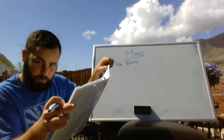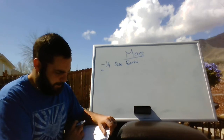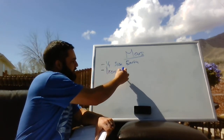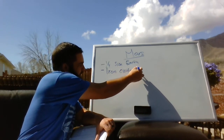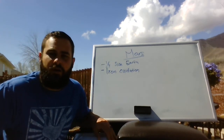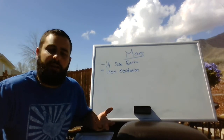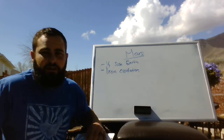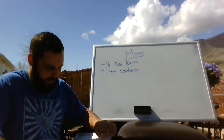Okay, so I have my notes here. Sorry if I keep looking down. I'm looking at my notes because I don't have a table to put it on. It gets that red color from iron oxidation. Now, iron oxidation happens here on Earth too. If you leave something out in the yard all winter, some kind of metal object like a shovel or a chain or something, the next year you'll see that it's been rusted. That rust is iron oxidation. So it's kind of cool that this entire planet has been iron oxidized, and that's why it's red.